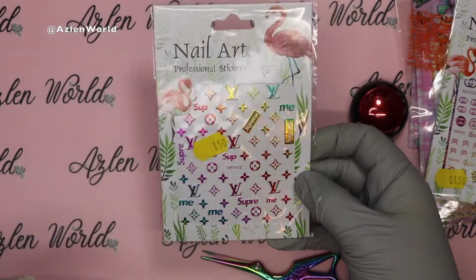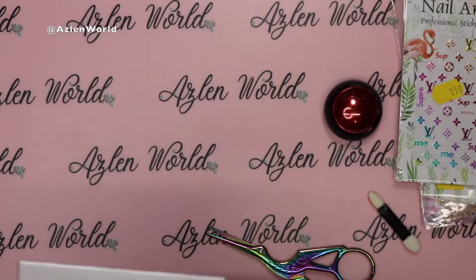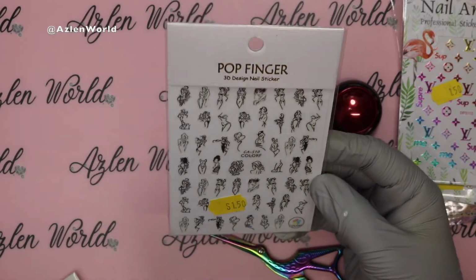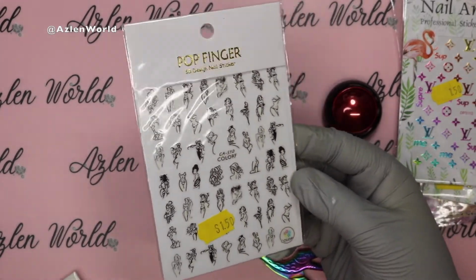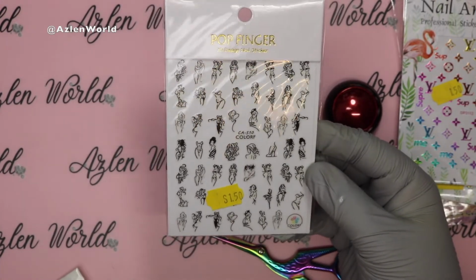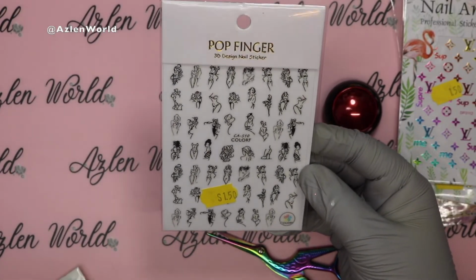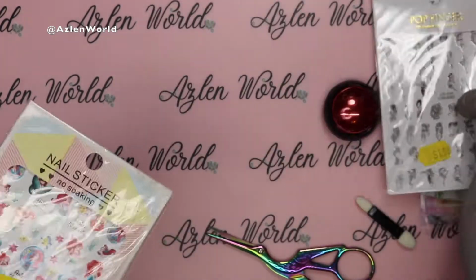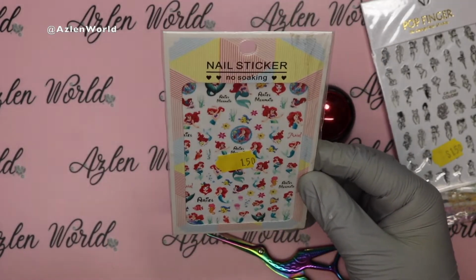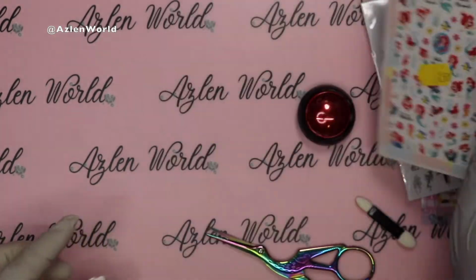I also got this one, which is more of a large design. And I got this one, which I've seen a lot on TikTok, which is the female body in different shapes, different poses and stuff like that. This will look cute with short almond nails, I think. Very pretty. I also got this one, which is Little Mermaid stickers, great for summer nails.